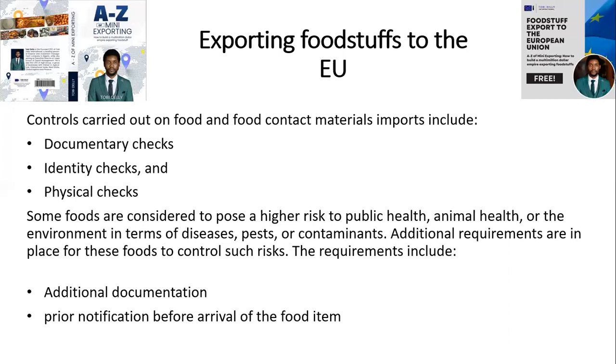So some foods are considered to pose a higher risk to public health, animal health, or the environment in terms of diseases, pests, or contaminants. Additional requirements are in place for these foods to control such risk. The requirements include additional documentation, and prior notification before arrival of the food item.